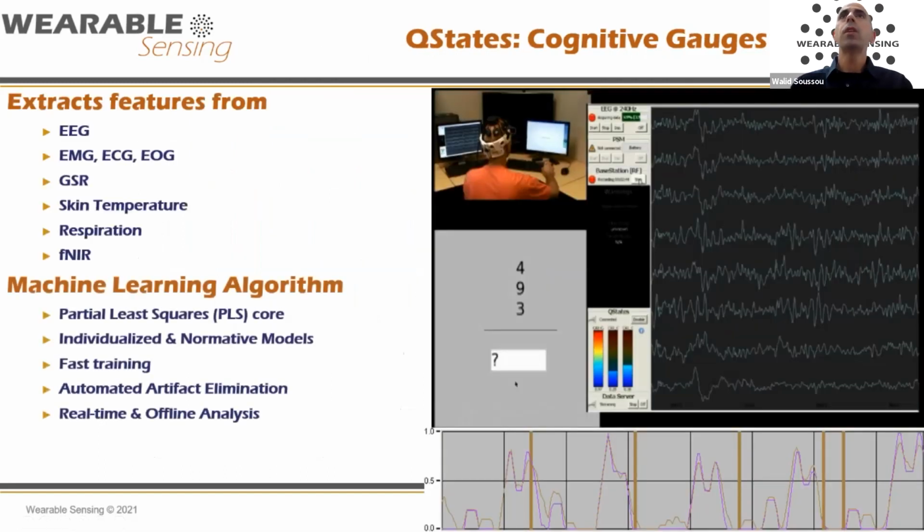Okay, one quick introduction to cognitive gauges, since we mentioned that in this device we placed the sensor pods on different cortical areas. The purpose of that was to measure mental workload in different areas of the brain. So we have an algorithm that we talked about last time. We'll have a separate webinar on that, but it's basically a machine learning algorithm that can take in all these different physiological sensors, EEG, GSR, fNIR. It applies a partial least squares, learns a model, creates an individual normative model quite quickly, and then provides an output.